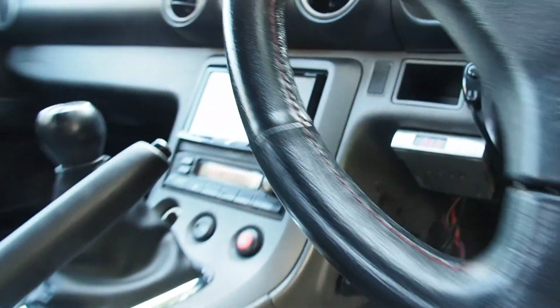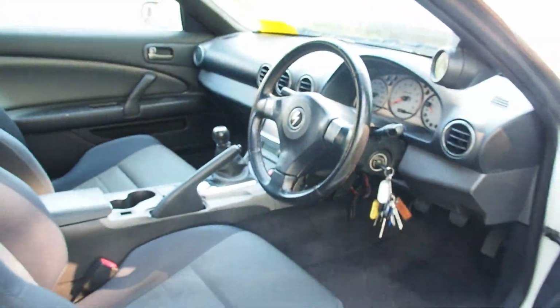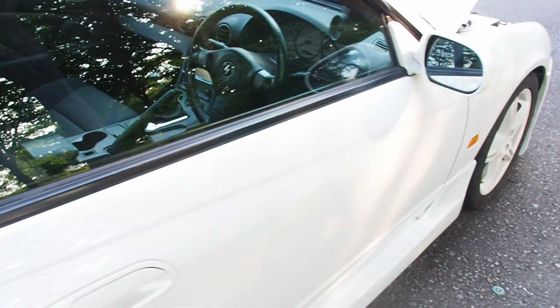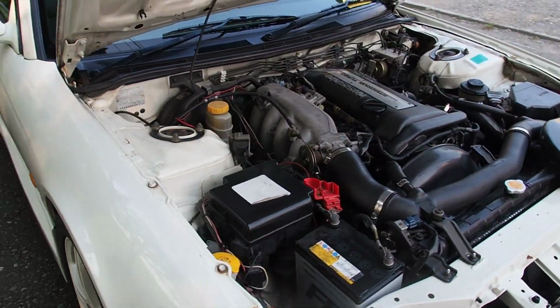Now it has a turbo timer, so you can press this button. And the purpose of the turbo timer is to keep the engine running, to cool the engine down if the turbo was excessively used. Okay, so no issues with the engine.